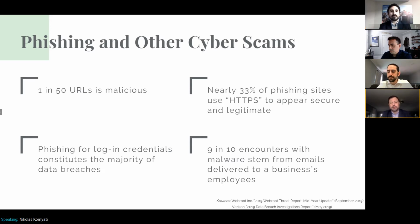Let me just have Mark jump in there. Mark, with the secure sites, I know that we looked into that as well. Could you help explain what that means and how scammers come up with ways to get those certifications to trick people?